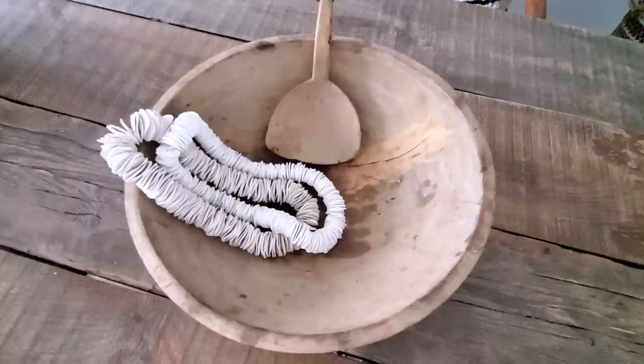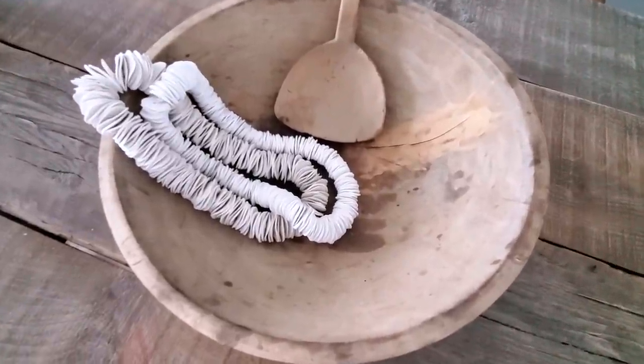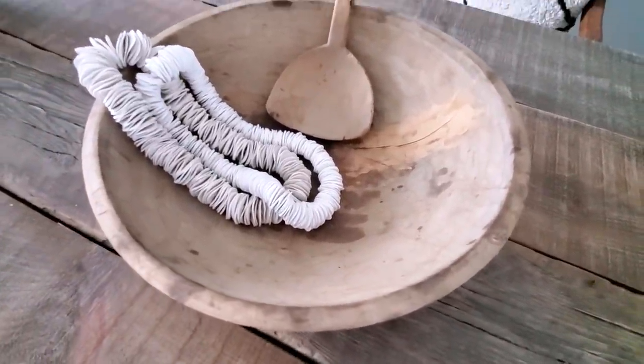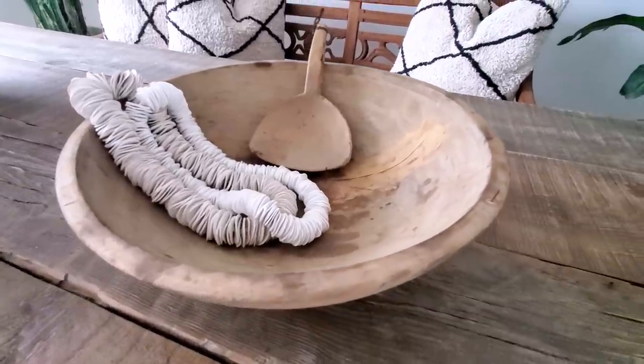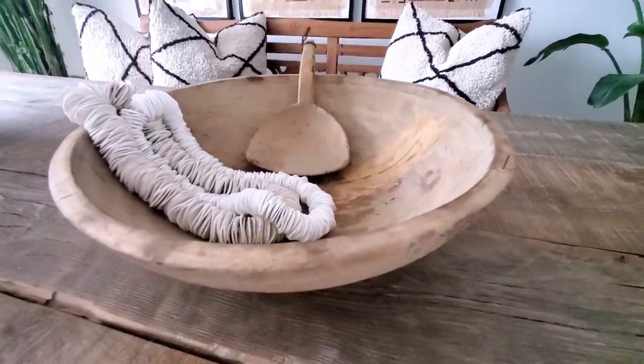When I saw it, it had so much character on it. It was such a beautiful piece. I thought it was unique. I think on a coffee table or even on a console table or even a dresser, it's so beautiful. You can fill it up, put some balls of some sort of garland.